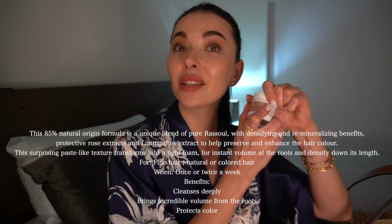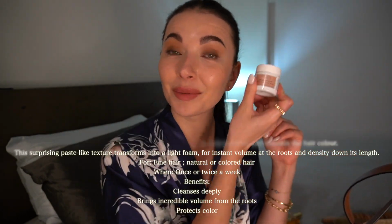Incredible. I'm gonna take this with me to New York as well, because I'm gonna have it by the time, because you really need just a very little bit. Beautiful scent, gives you volume, you need just a very little bit of it. Lovely product.